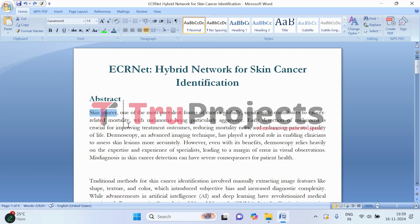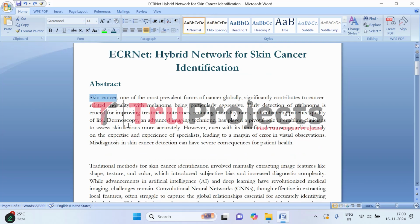There are different types of skin cancers, with the most common being basal cell carcinoma, squamous cell carcinoma, and melanoma. Melanoma is the most dangerous because it can spread to other parts of the body, making it harder to treat. The main risk factor for skin cancer is prolonged sun exposure, but other factors like tanning beds and genetic predisposition can also increase the risk.